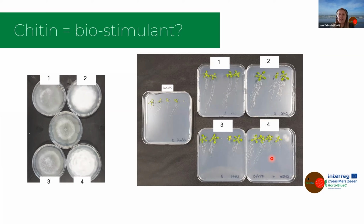So if you want to answer the question, is chitin a biostimulant? Yes, it's a biostimulant, though not directly. It's activating the plant growth promoting microorganisms around the roots. And this is why we can say chitin is also a biostimulant.